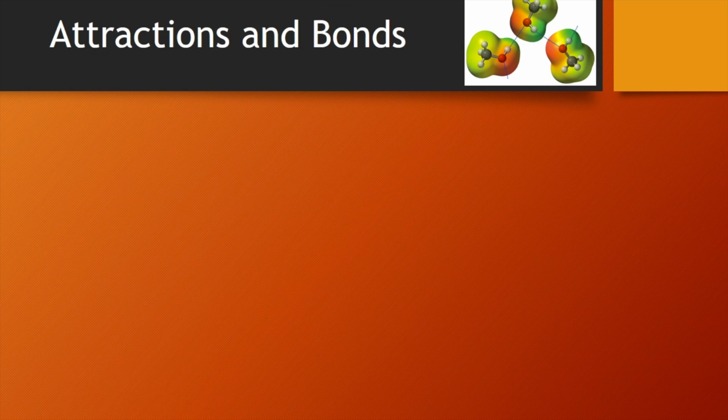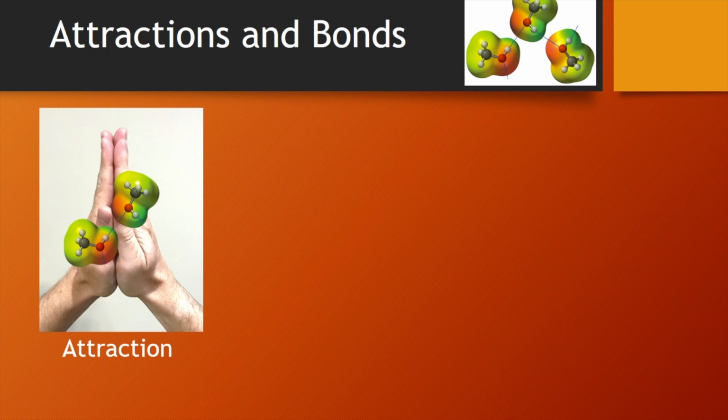Some attractions are stronger than others. In the example we've seen so far, these two molecules are attracted and staying close, but they're still able to move somewhat freely past one another. This reminds me of two hands being pressed up against each other. They're attracted, staying close, but still able to slip and slide past each other, and even perhaps be separated. This is how a lot of tapes work. For example, masking tape on a painted wall. The sticky part of the tape is attracted to the wall enough that it stays put, but not so much so that you can't separate them.